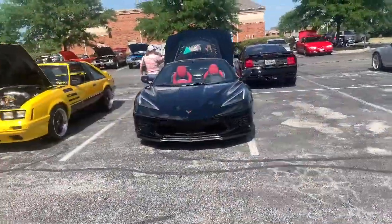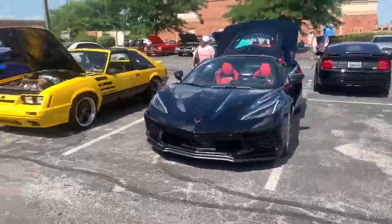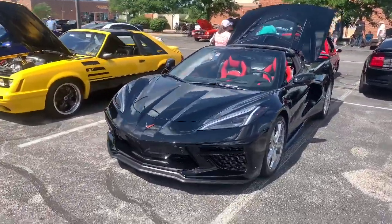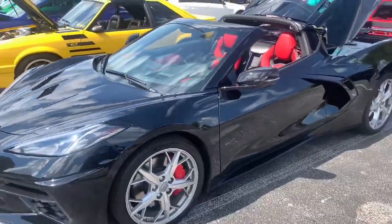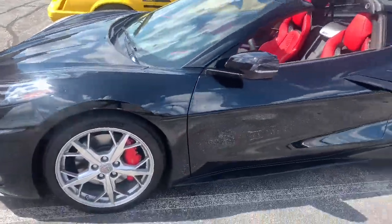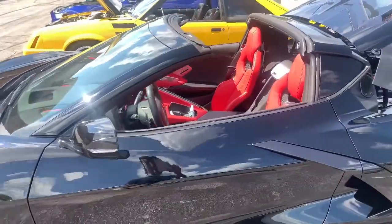Hey, this is what I'm talking about. Window here. C8 Corvette here. Black. Starting to see more of these guys. At first, you didn't see any of them. Now we're starting to see more and more. But yes, the beautiful C8 in the building.